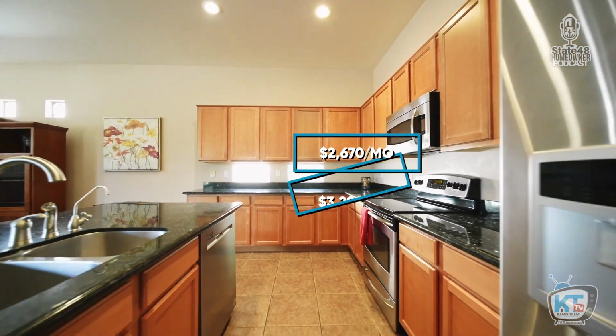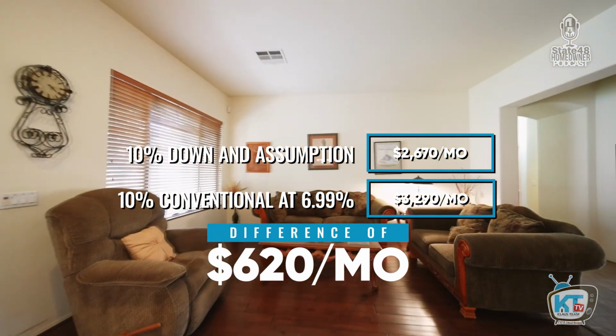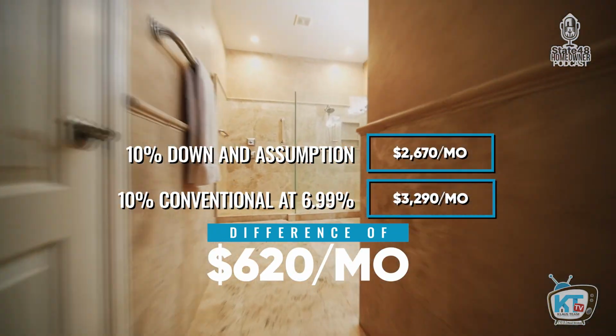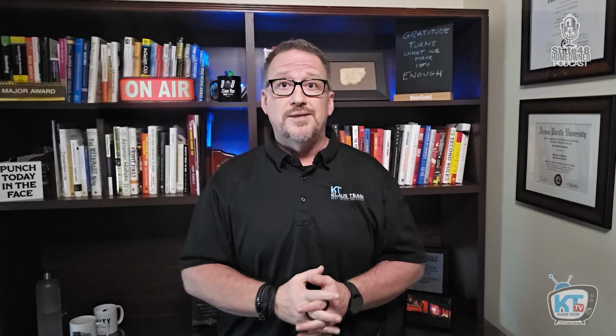The difference in payment between option 2 and a regular 10% down conventional loan on this home would be about $620 a month in just principal and interest. The savings add up. And there's no PMI on this loan assumption, but there would be on a conventional loan with 10% down, right? Hundreds of dollars saved every single month on the loan.